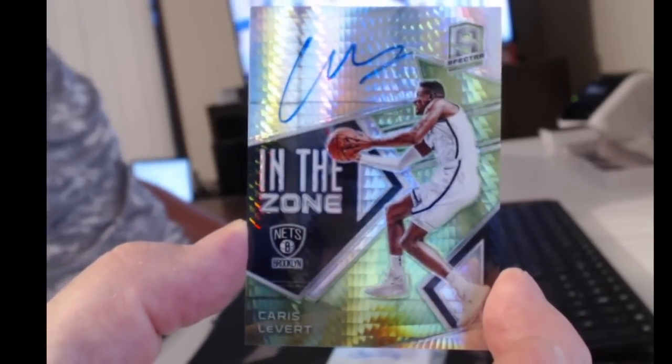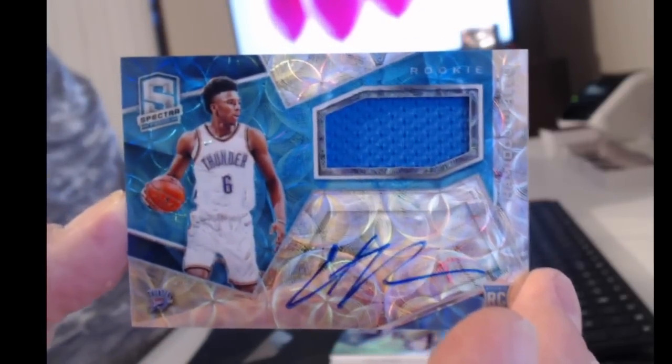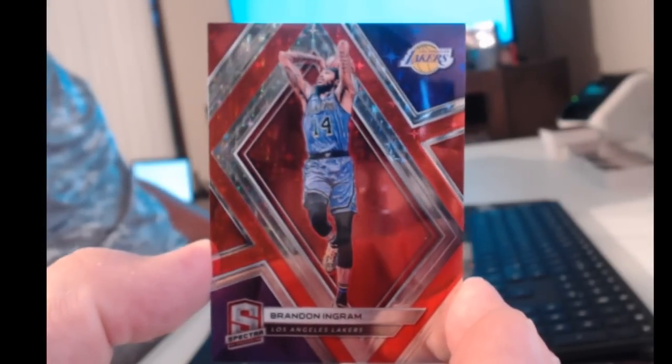In the zone to 49. Oh, that's a monster. He wasn't relevant as a rookie, so let's make autographs of him not as a rookie. Caris LeVert. Am I too mean on these guys? To 99, Hamidou Diallo. He won the Slam Dunk contest, but so did Gerald Green once upon a time. Anybody seen him lately? Number to 9, DeMar DeRozan. Number to 99, this guy's a good player, Brandon Ingram. We've got to pick a few cards up on Brandon.